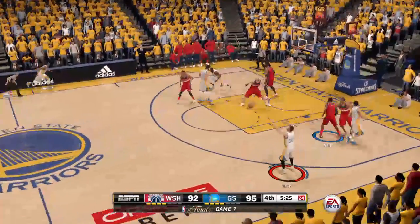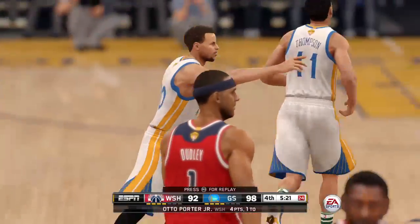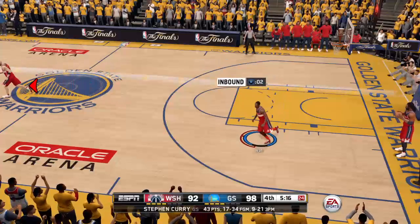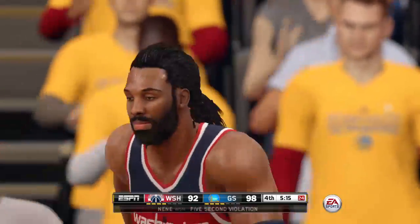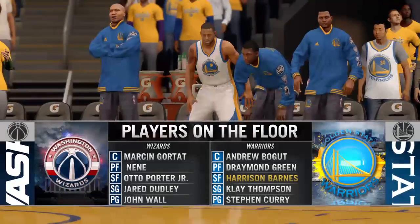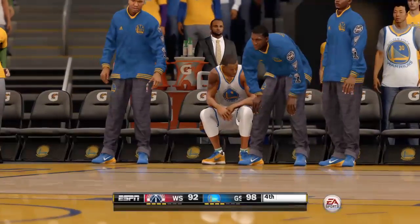Long distance pass. Wide open from depth. Knocks it down. Nice three from Stephen Curry. He had time to lick his fingers. There was no one around him. A wide open three-point shot. Whistle blows. Oh, they call 5-second violation. Andre Iguodala comes off. He'll sit for a while. Warriors, number 40, Harrison Barnes.